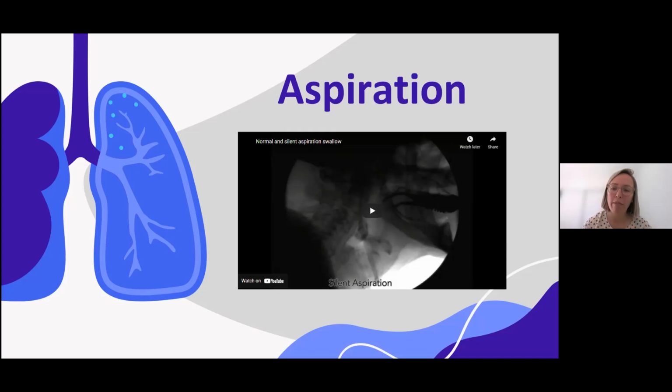Sometimes people don't have that response, and therefore they're not able to cough. Or they're not able to cough enough or strong enough to clear that from their airway. And so therefore it goes, and once it's gone down past the voice box, it's gone. So it'll settle into the lungs. So let's have a look at what it looks like on this video here.